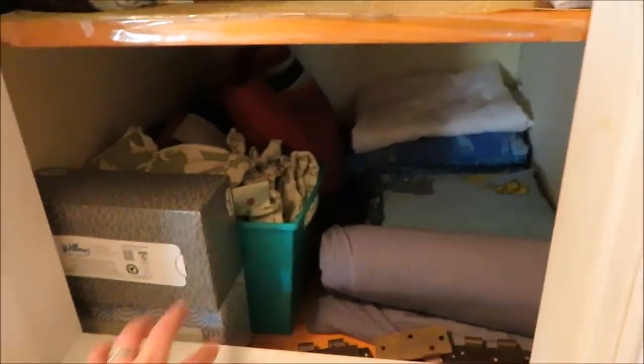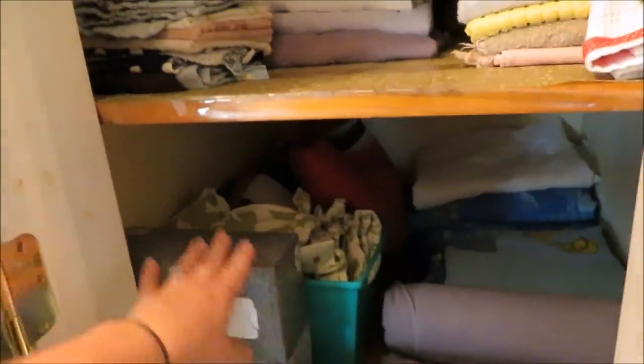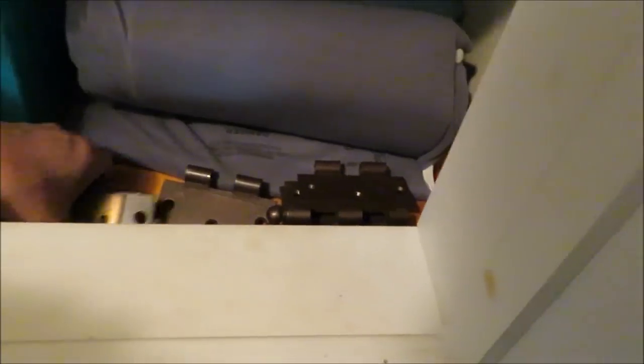So let me show you what it looks like. Sorry, the lighting's not that great. But I put my tissue boxes right here so they're easy to grab, so they won't fall back in the back. They were all the way in the back. I put pillowcases into this one because there's a bunch of them. We have one comforter right there. I put all the flat sheets right there, two fitted sheets. This is my heating pad. And then these are all the hinges for the closet doors. So those are all right there.